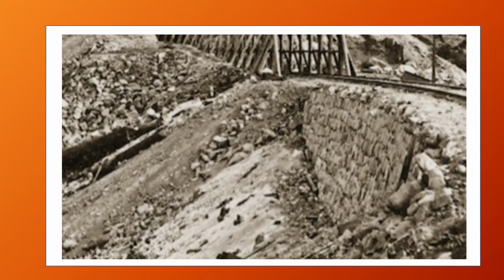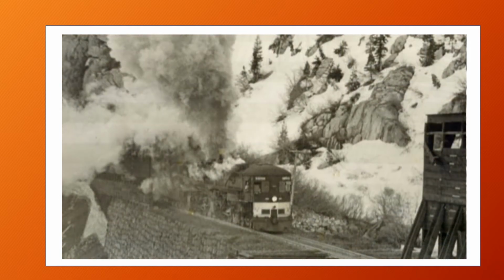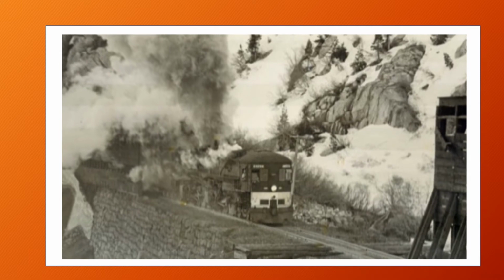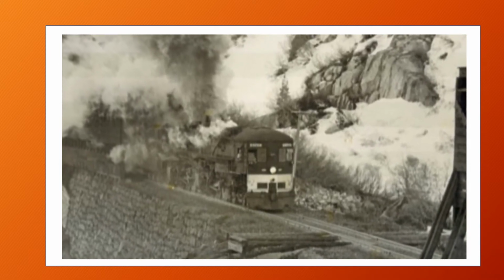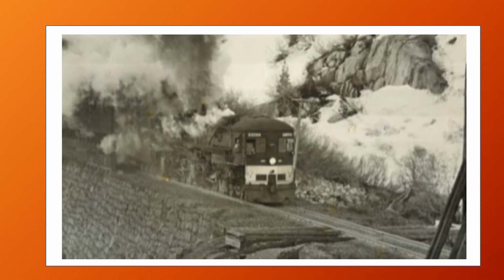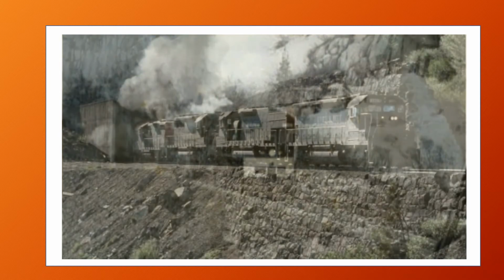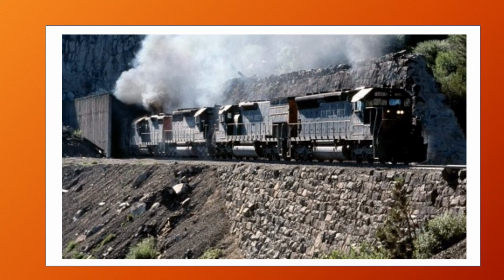Until 1993, it carried westbound trains. It carried hundreds of thousands of trains carrying everything known to man and people and hopes and wishes and sorrow and money and poverty and everything. It lasted through the Spanish-American War and World War I and World War II, and it was so vital in World War II, it was patrolled by the Army to protect it.